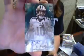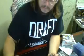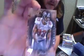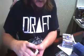Okay. Next one, serial numbered out of 99. Brandon Cooks for the Saints. Okay, going back to the base cards. Philip Rivers for the Chargers. Oh, I forgot to mention that the Brandon Cooks was the autograph. And then the final card in the Inception pack. That's Vincent Jackson for the Tampa Bay Buccaneers. So really nice pack right there.